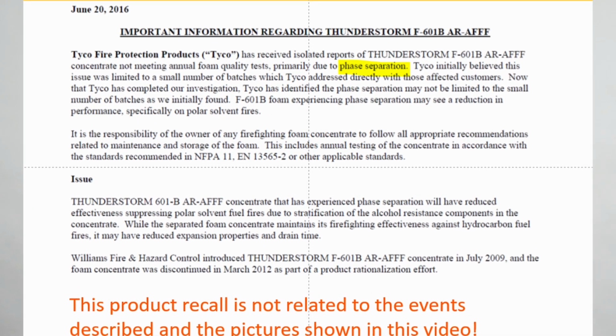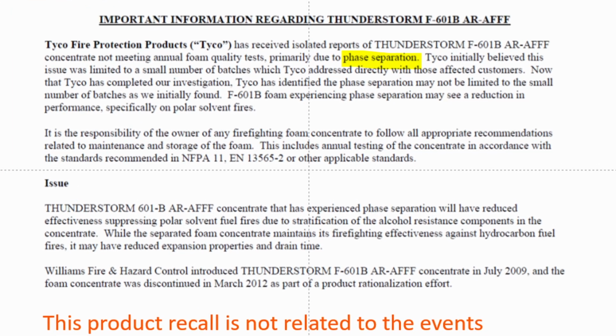Are these really the correct or the only explanations for the quality problem? I don't know for sure, because the phenomenon we could see here is not that rare. It is called stratification or phase separation, and it has occasionally led to product recalls from various foam manufacturers. The polymers of alcohol-resistant foam concentrate precipitate. Other possible explanations for the problem are therefore the mixing of the foam concentrate with larger amounts of water or alcohol, for example from cleaning agents.